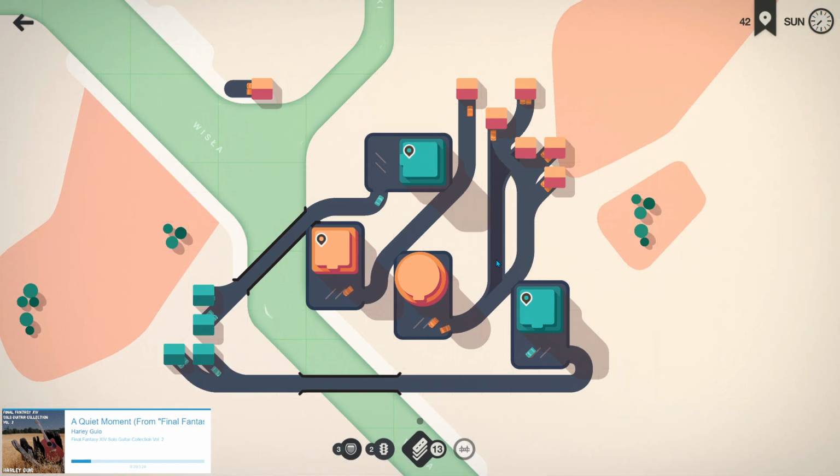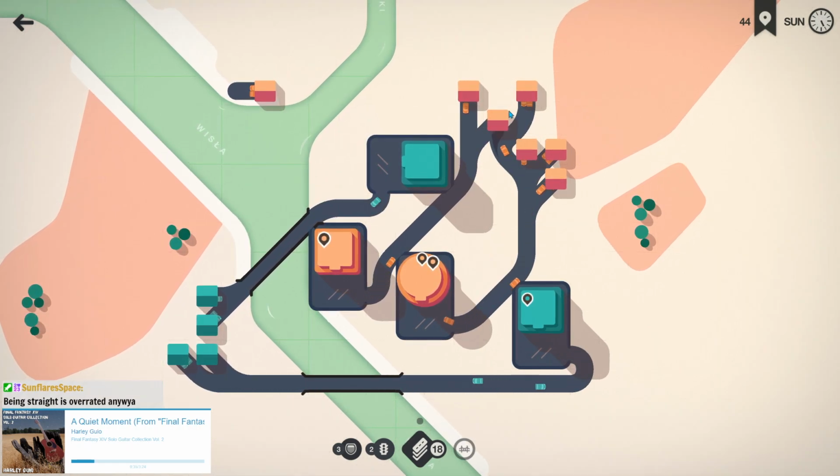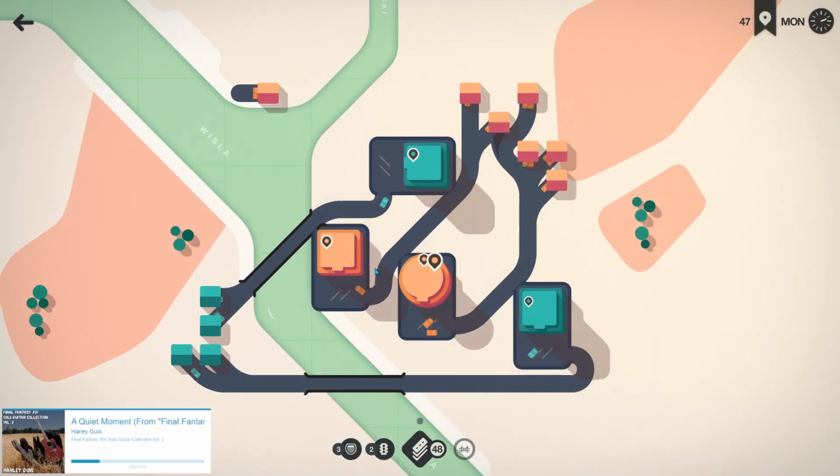Let's run this orange road down here. It'll be fine. I'm actually going to swipe this orange house away. We'll have four go into this circle. These two go down that away. Give me 30 road tiles.